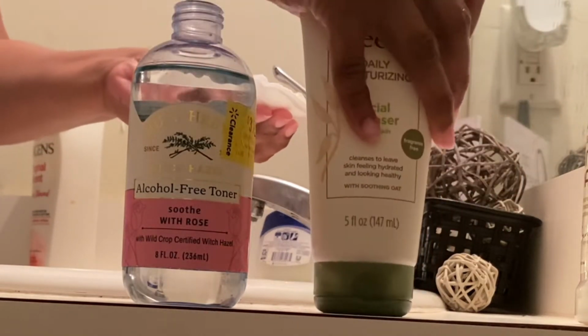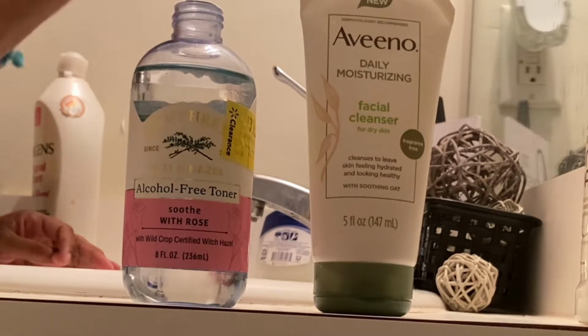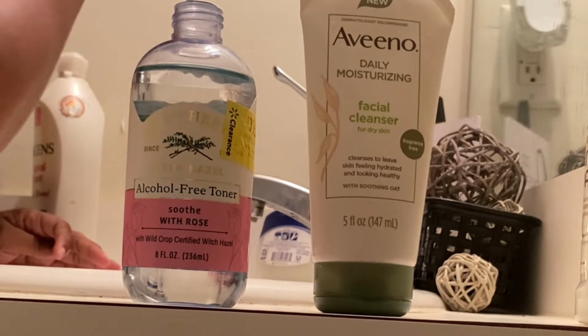We are gonna go ahead and start with our Aveeno Daily Facial Cleanser. This stuff goes on super smooth. If you missed my self-care vlog, definitely check it out and you'll hear more about this product. And you will hear more about the witch hazel as well.